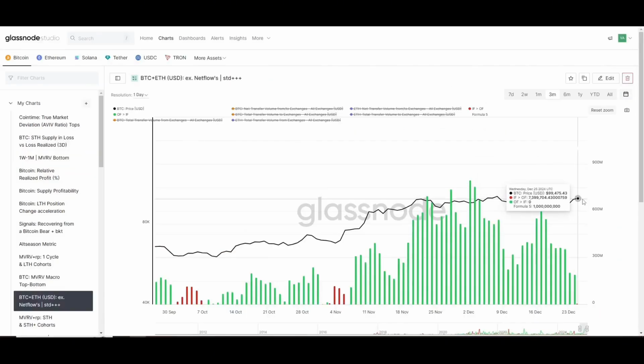Moving on, yesterday was the first day of net inflows to the exchange since November 7th, basically since Trump's victory. So, when the price returned to the $100,000 mark, people started locking in more profits.